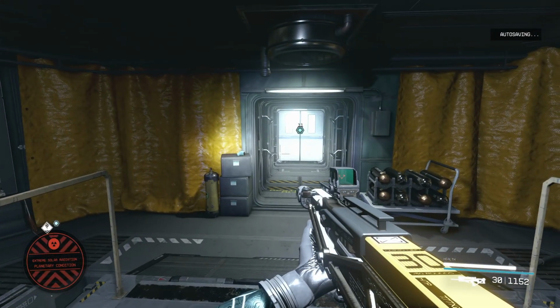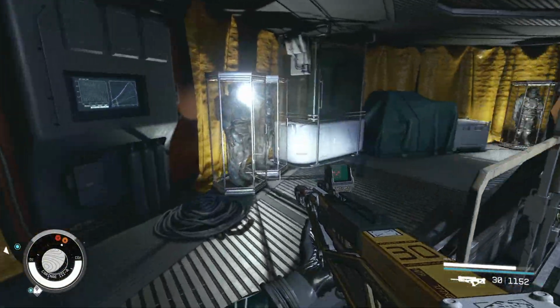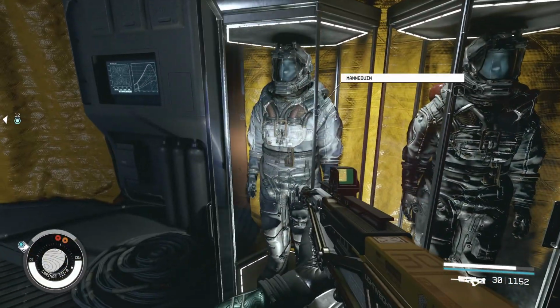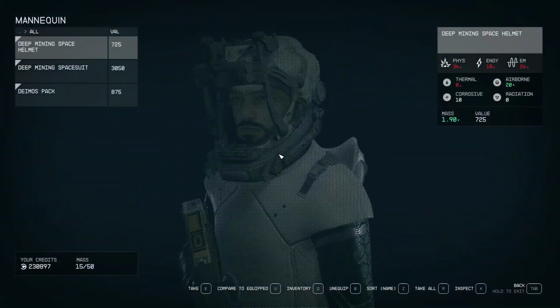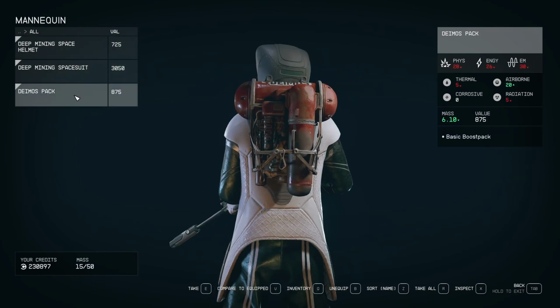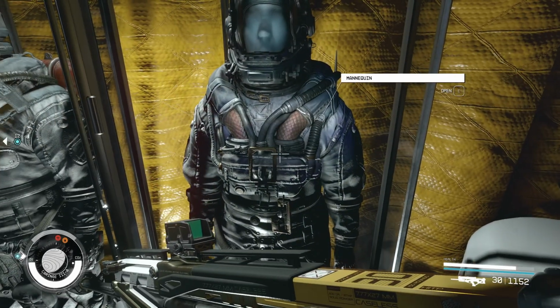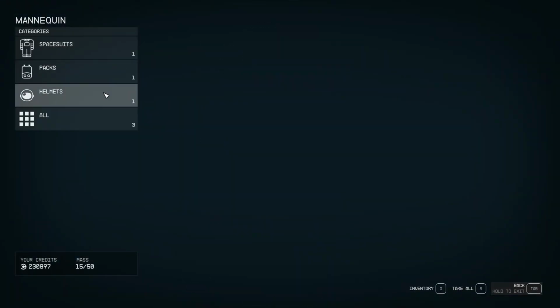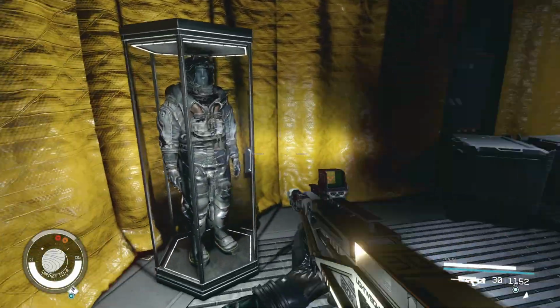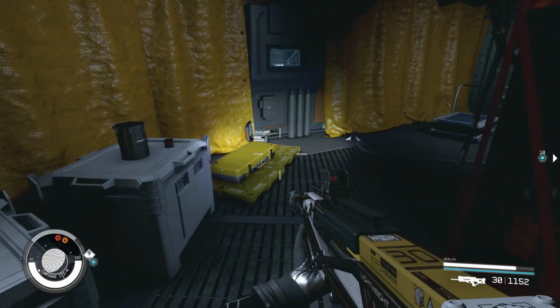Use the switch, and we're going even deeper, it seems. Planetary condition, solar radiation. Why is there radiation underground? Let's see. Okay, I don't really want to pick up all of these armors. They're way too heavy. Maybe when I get back, if I have more space in my inventory, I mean, I'll take them.